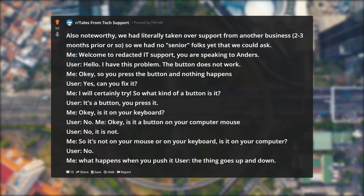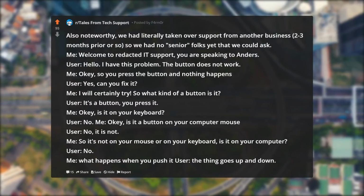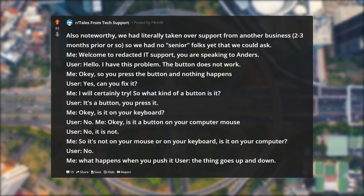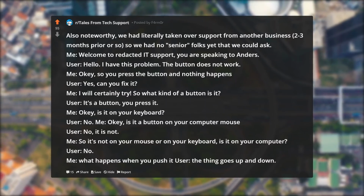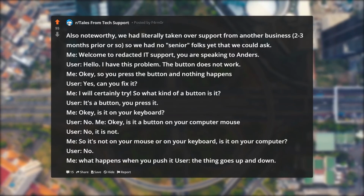Me: Welcome to Redacted IT Support, you are speaking to Anders. User: Hello. I have this problem. The button does not work. Me: Okay, so you press the button and nothing happens. User: Yes, can you fix it? Me: I will certainly try. So what kind of a button is it? User: It's a button, you press it.